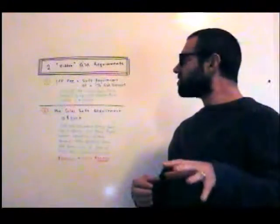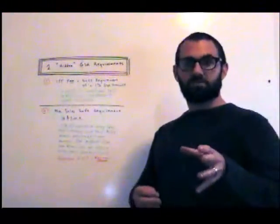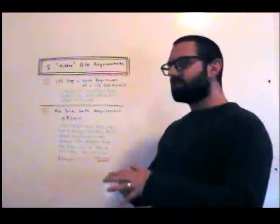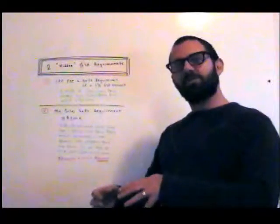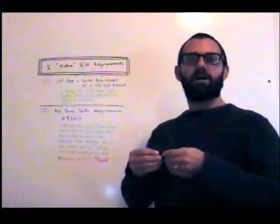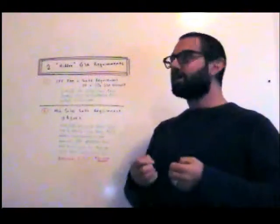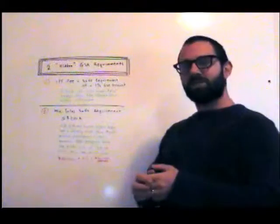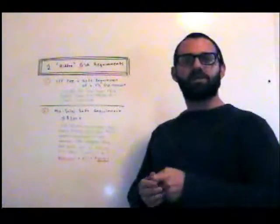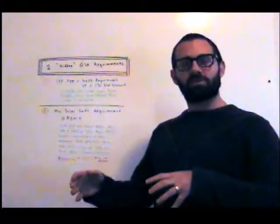So the first one relates to the IFF fee, the industrial funding fee. Now, the GSA built into the contract says that you are to offer equal or better prices than what you offer commercially. So, that being said, you're also supposed to tack onto your final GSA price an IFF fee of 0.75%.